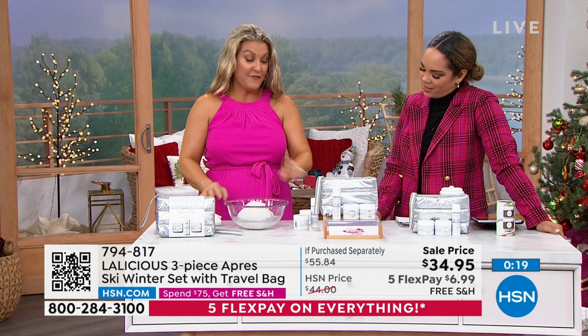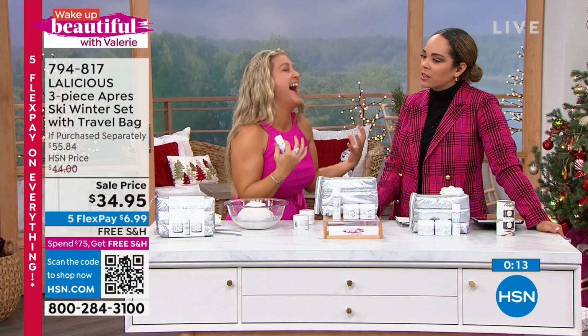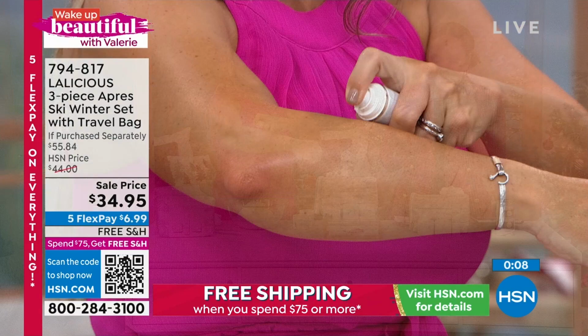Do you smell this? It's a little hint of citrus with the teak wood that's in there, the winter spices. It's a beautiful scent. Oh, my goodness.